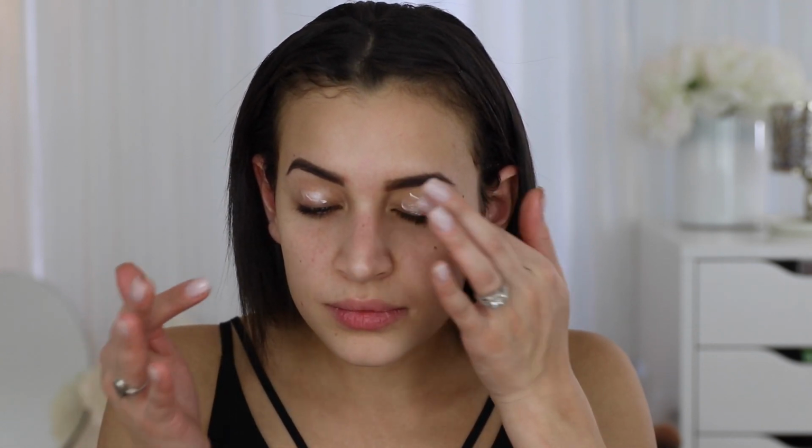I'm going to prime my eyes with the Fundamental Eye Primer. So this is what it looks like, and it's more of a moussey texture. I don't know why I put it on my 2 hands like that. Should have just done one. But I just blend it out, and then I'm going to set that with just a powder.